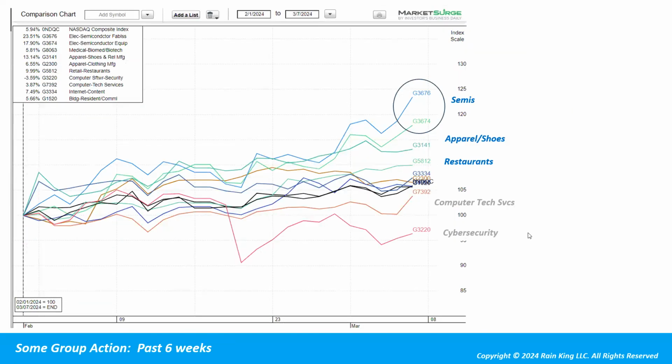So going a little more granular on some of the sectors and groups, you can see here these two groups that have really performed well over the past couple of weeks are the semiconductors. But we're also seeing some improvement in apparel and shoes, restaurants. The last couple of weeks starting to show some better performance. And you can see the laggards now. You can see cybersecurity has really flattened out. Computer tech services has also underperformed. The black line in the middle here is the NASDAQ. So there's just some emerging new groups, as well as some of the groups that were leading are starting to get tired.